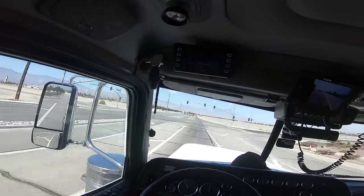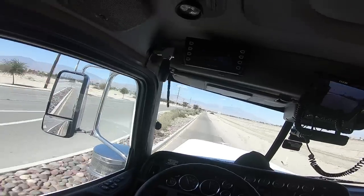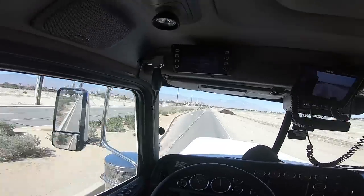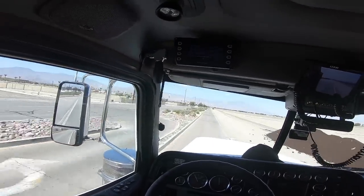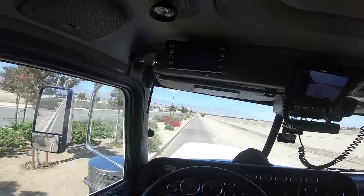So we'll go ahead and ask the drivers to just confirm everything. But I can see it up here. It's an excavator. I believe it's an excavator with a 3-axle trailer and a 4-axle tractor. But we'll see. Yeah, it's decent size. Definitely over width.